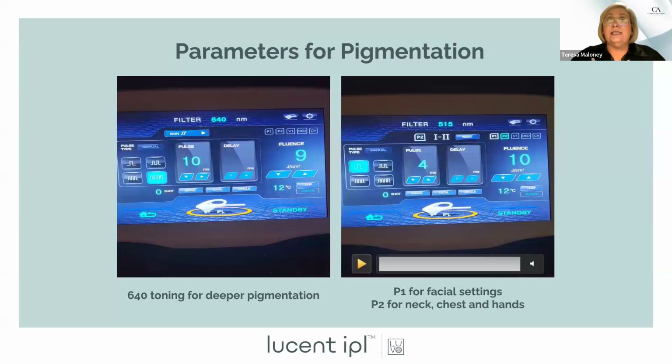Now, do I make adjustments? Sure. If I'm at the P1 and I'm at 12, I might go to 13. What I'm trying to do is light up the pigment. I'm trying to make it go darker. The coffee ground look is what I'm looking for, like wet coffee grounds. So if I don't see it at 12, I would go to 13. Same with the neck and chest. If I start at 10, I might go to 11. But I find that this P1 and P2 are very well set to give you the best results.